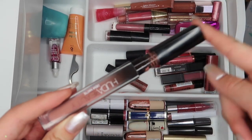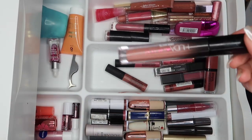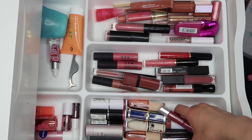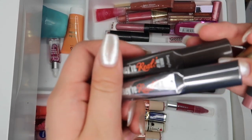Look, it does this thing where it just pops up. I don't use this. My mum gave it to me. She doesn't like it and I don't really like it either. So that's my liquid lips. And then onto my lipsticks, right? Quite like these. So these 2 are mini Benefit.